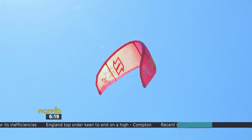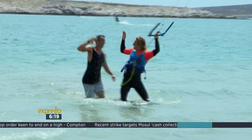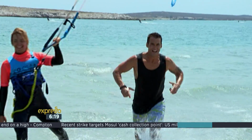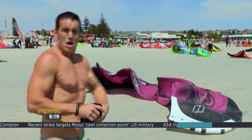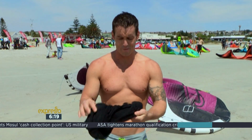Although it looks effortless and graceful, it takes the average student about 6 lessons or 12 hours to get airborne once they've learned how to control the kite. Well, that's my training and contribution done for the day. What say we leave it up to the pros to show us how it's really done.